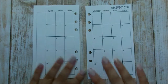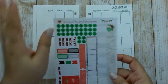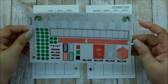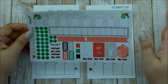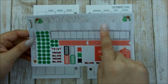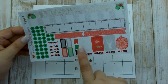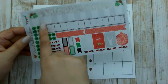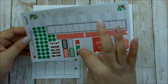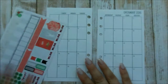Okay, so what I'm going to use, which is the last one, because I bought, I think, five of these, or four, I'm not sure. I got the Tricky Sticky Stickers monthly kit, and I think this is the fourth one or the fifth. I know this is the last one that I ordered from her. I did order two more from a different shop, and I cannot wait for that to come in so I could show you. And this is what it consists of: the two washis, which I'll make sure I don't forget to put in the right places this month, and the sidebar sticker, and some full boxes here, some glitter flags here, the date dots, some flag banners, and some little flags here, and a payday, bill dues, and down here.